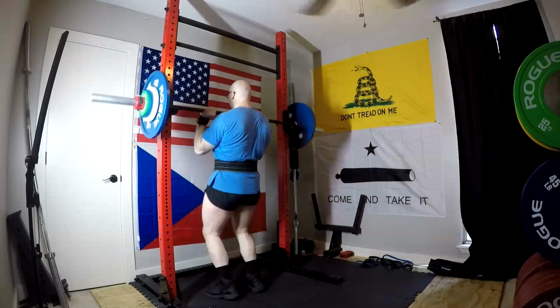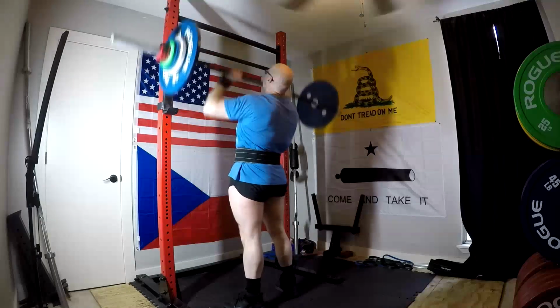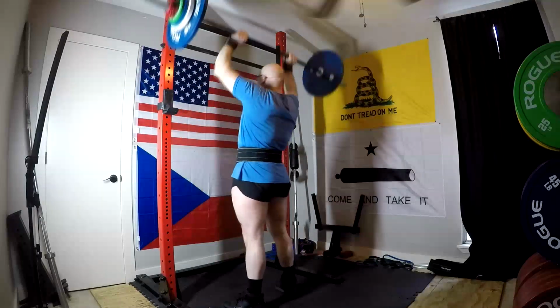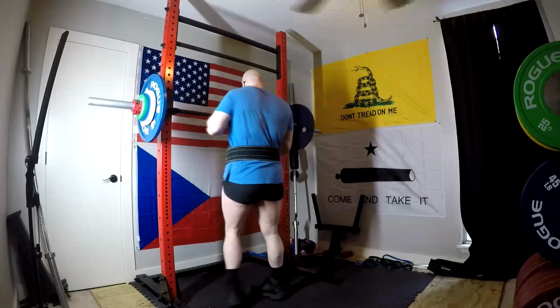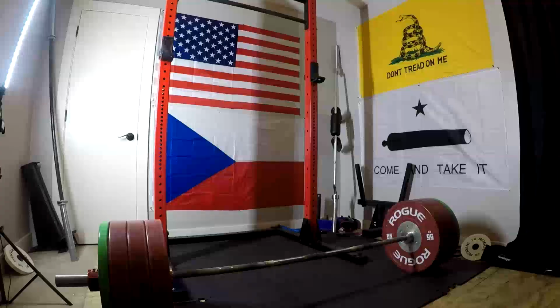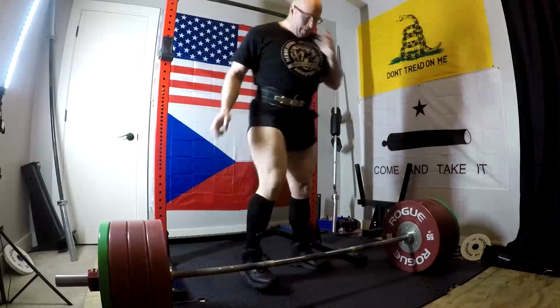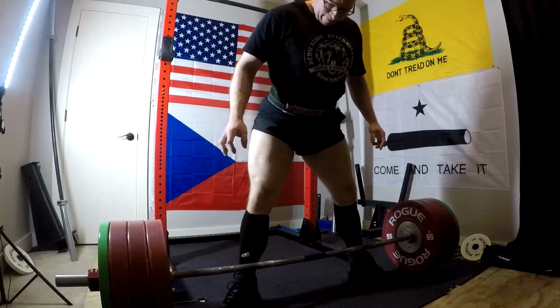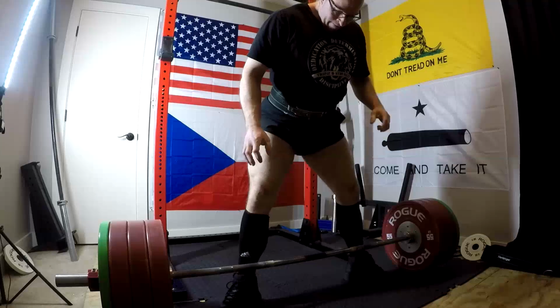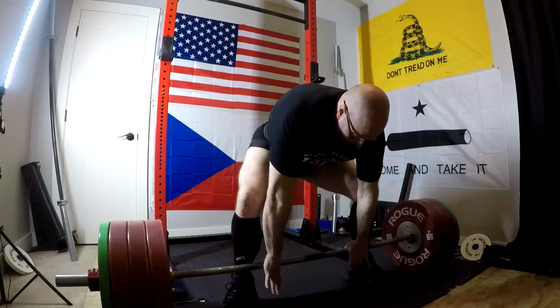So size and strength, all of it just feeds into each other, and you can't really separate them. You can bias your training slightly towards one or the other, and that's partially what we're going to talk about here, but they're not completely separable. They feed into each other. So if you're just trying to maximize both concurrently, you're usually going to get the best results because, again, a bigger muscle is a stronger muscle, and conversely, a stronger muscle is a bigger muscle. So it works both directions.